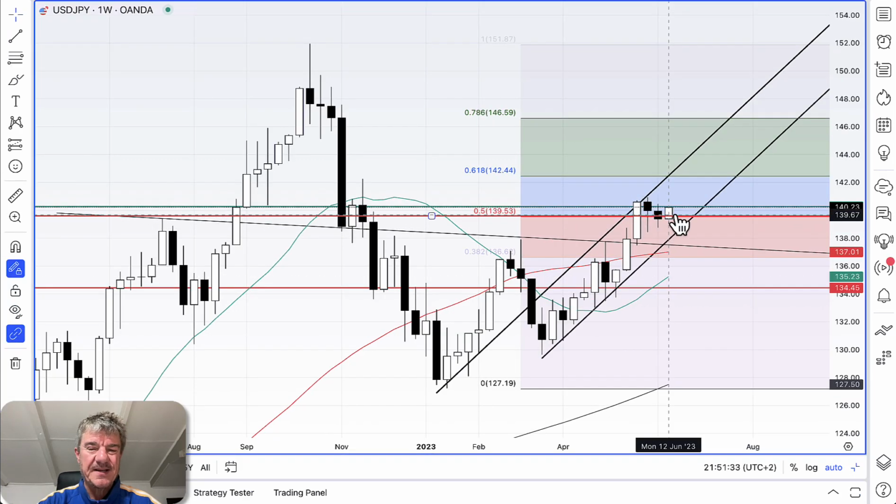So that's what I expect. I think it's worth trying small short positions here. And if this fails, we're going to have to allow for a move up to 142.50. And I don't think we're going to be able to easily get above there. In fact, I think it's very unlikely.